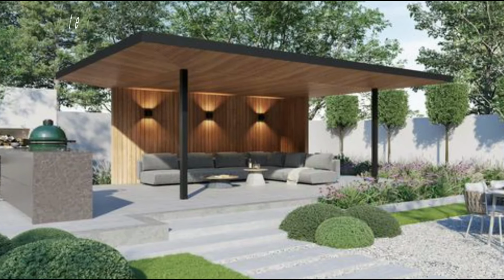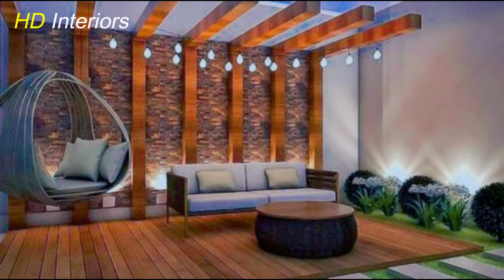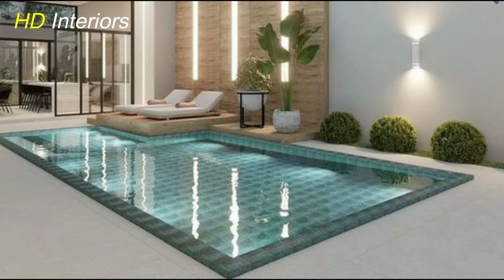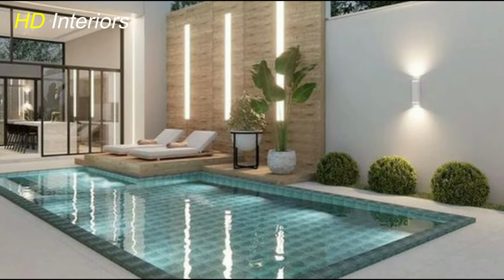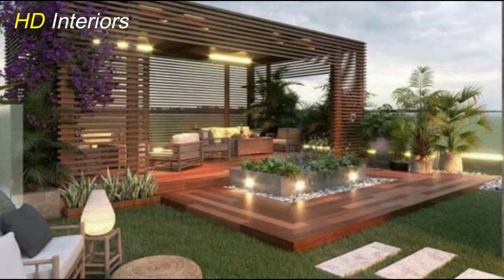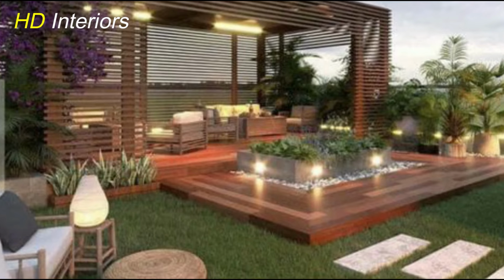And there you have it, our top 6 patio design ideas to elevate your outdoor living space. Each design offers a unique blend of style and functionality, catering to various preferences and lifestyles. Whether you prefer the clean lines of a modern minimalist patio, the cozy ambience of a rustic patio, or the vibrant colors of a Mediterranean-inspired patio, there's a design that suits your taste.